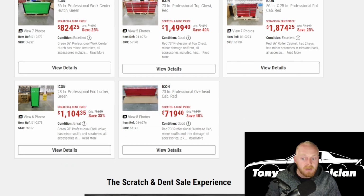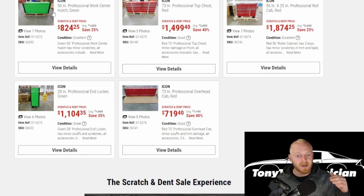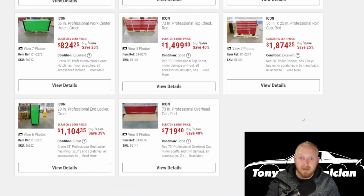So some of these are better deals than others, and it obviously is going to depend on how you feel about damage on your box and things like that. Minor things do bother me, but only if they're in my line of sight consistently. So if it's got scratches and dents on the back or sides that I don't have to look at, it's going to be no problem to me. And as long as it doesn't affect operation or anything, I think these are some great deals. So let me know your thoughts on some of these.